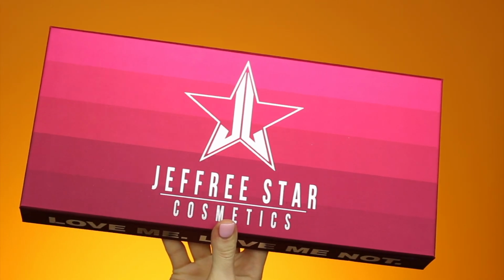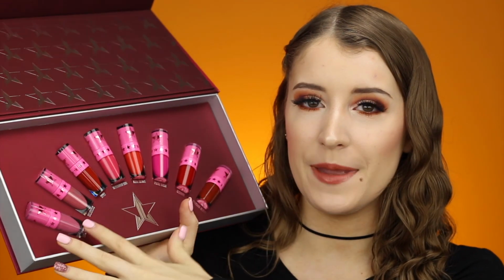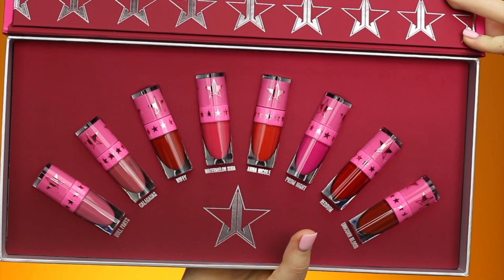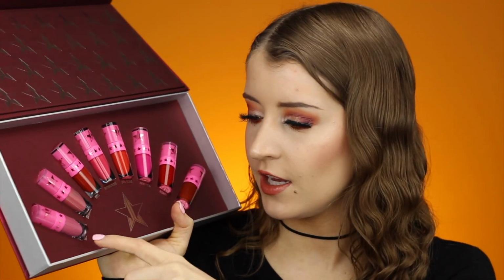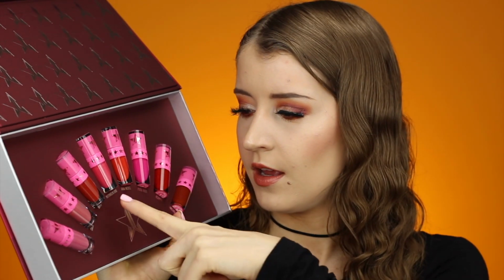So this is the next thing that comes in the box. Oh my, I'm so excited right now. It has all of these little mini liquid lipsticks in it. I don't think I have any of the shades. So we have Doll Parts, Calabasas. I think I might actually have Calabasas, but I think I might have that one in the bullet lipstick form.